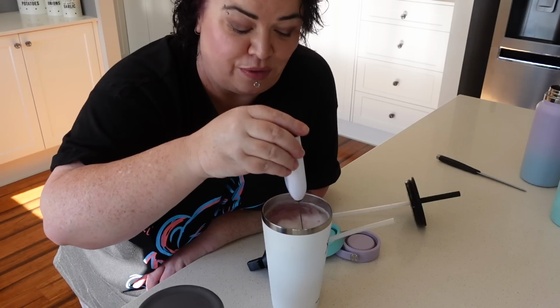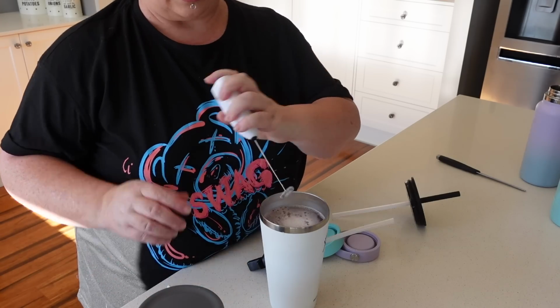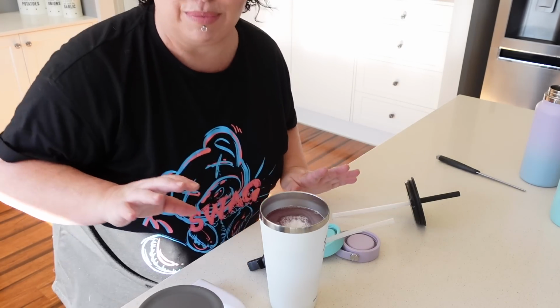That's a good job, this, for the price. It was literally like $2 or $3. Yeah, so that's going to go in the fridge. So I'm all set for hydration tomorrow, so that's a plus.